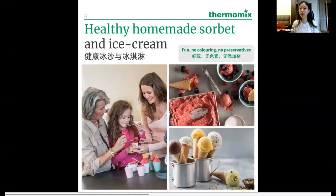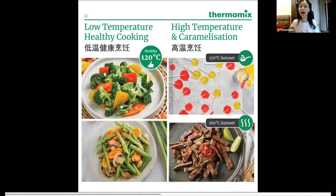Yeah. So Thermomix can also make your own ice cream. For example, you have extra berries at home, so you can freeze them and just blend them with your Thermomix, and it'll become a very yummy ice cream. And I do think it's a much healthier option for your kids. It is very fun, no coloring and no preservative. You feel safe giving your kids this fruit sorbet or things like that. Thermomix also uses this low temperature healthy cooking.